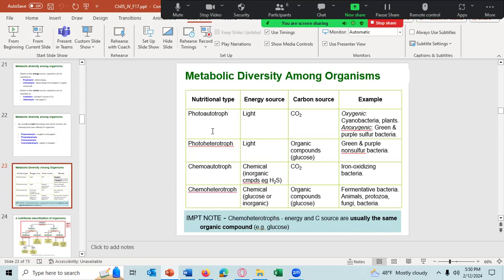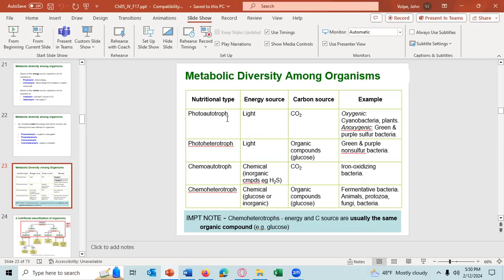The photoautotrophs are an easy one to talk about because everyone knows green plants, and we know they get their energy needs from light. That's why they're a phototroph. And they get their carbon source from CO2 in the air. That's why they are an autotroph, and they are a photoautotroph. You should know that there are bacteria, which are photoautotrophs, such as the cyanobacteria. Obviously, green plants are photoautotrophs.